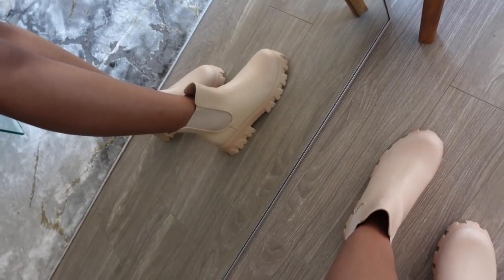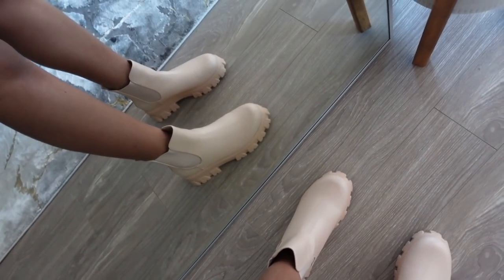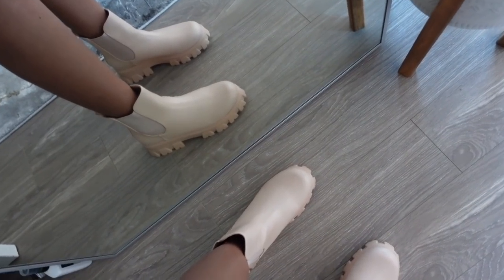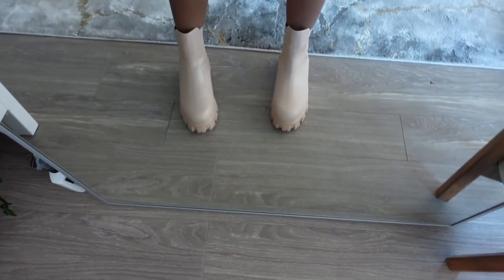So here's another item I picked out from their website. These are the platform Enco boots. This is in light nude. They also have it in black. Those boots right here are a must.